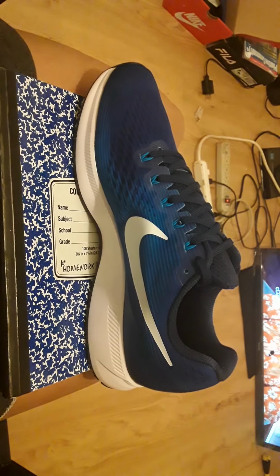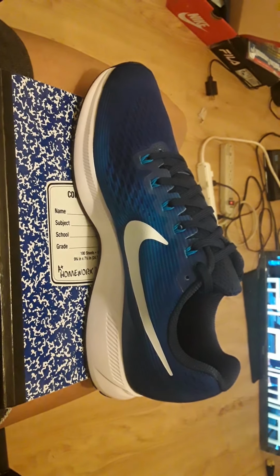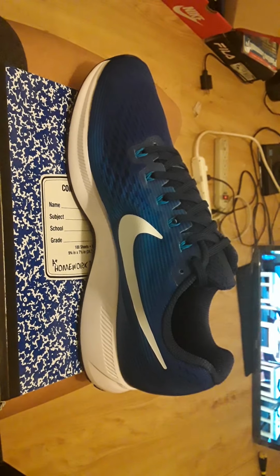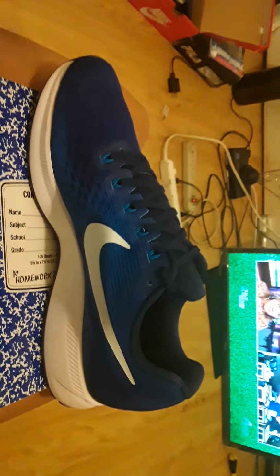Size 10, available from like 8 to 12. From my closet, brand new. Free shipping in its original box, Nike Authentic. It's a walking shoe. So that's the side.